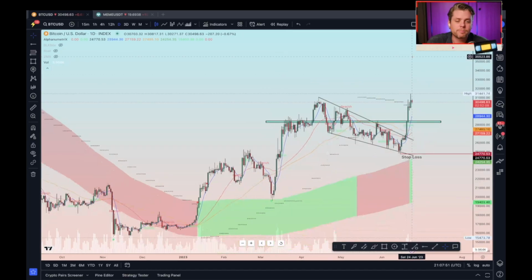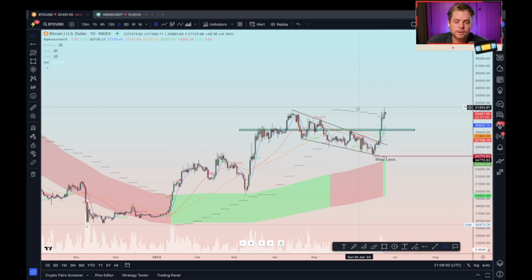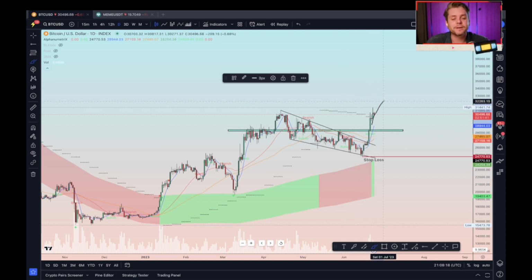All right, we're going to start off with Bitcoin here on the daily chart. Now, we got a huge move outside of this falling wedge formation, a big impulse here. I have this resistance line here at around 28,300 to 28,400. This would be a nice area for a retracement. Now, the thing about Bitcoin is when it's bullish, it will just go. Bitcoin has a fun habit of not retracing to the levels that people think. If this is the obvious retracement point, then maybe Bitcoin does a retracement to here and then continues on.